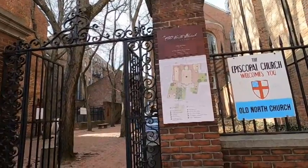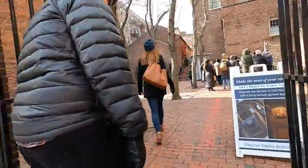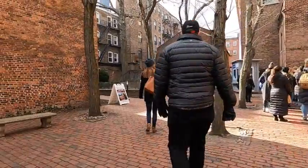The Old North Church. They're giving a tour.